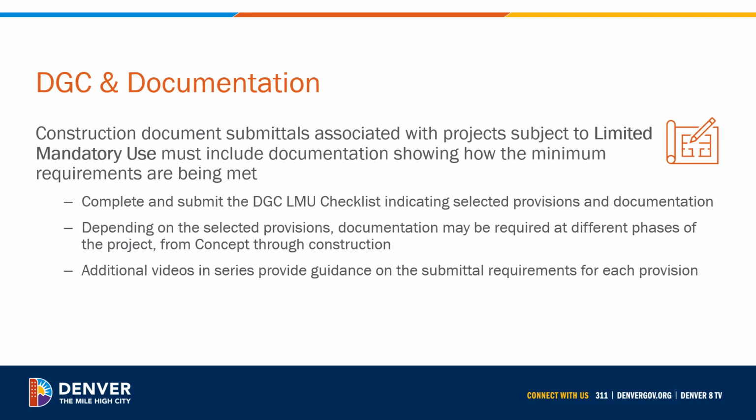Unlike traditional building code provisions, documentation does not occur only at the permit submittal phase. Depending on the selected provisions, documentation may be required at different phases of the project, from concept through construction, and some post-certificate of occupancy. The additional videos in this series provide guidance on the high-level submittal content and documentation timeline for each individual provision.